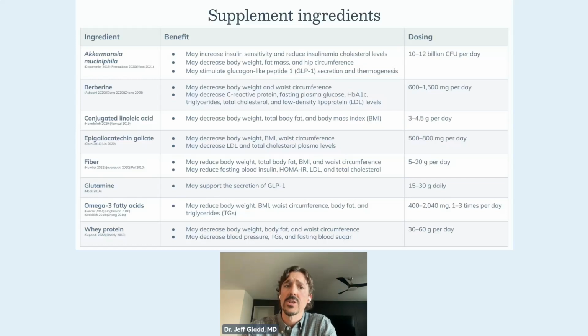Berberine has research showing it helps in decreasing body weight, waist circumference, fasting plasma glucose, A1C, triglycerides, as well as LDL levels and C-reactive protein. Conjugated linoleic acid, evidence to reduce body weight, total body fat, and BMI. EGCG, which is known as green tea extract, may help decrease body weight, BMI, waist circumference, LDL, cholesterol levels. Fiber also has an evidence-based role in this protocol as well as glutamine, omega-3 fatty acids, and whey protein.